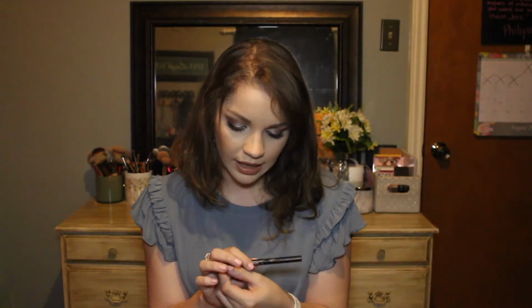Alright, next is the Kat Von D Tattoo Liner in the shade Trooper. I bought this a long time ago because everyone raved about it, and I wanted to see what the fuss was about. I actually learned that I liked one of my other liquid liners better than this one.